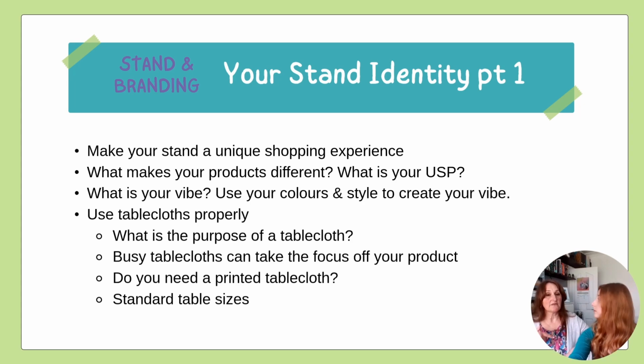And also, on the front, make sure it doesn't hang over too much where people end up stepping on the tablecloth. No, tripping hazards. Yeah. Or if they step on it and end up pulling your things down. Yes. So make sure that it's kind of off the floor, at least just a little bit.